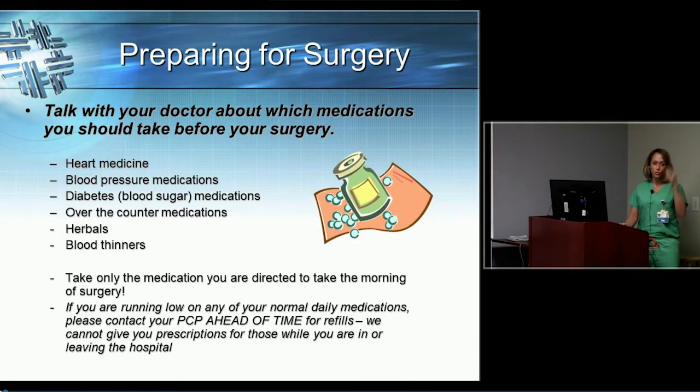At that visit, you're going to be discharged with quite a bit of paperwork, but there's one particular paper that I always ask patients to look for, and that would be the one where they tell you which of the medications you currently take you're supposed to stop prior to surgery, and which ones you're supposed to continue. So make sure that you look for that sheet in your discharge paperwork.